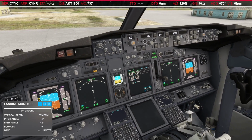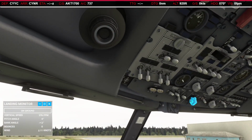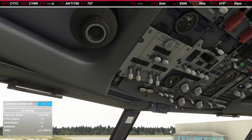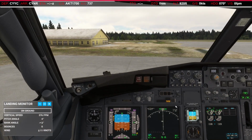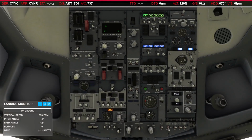Alright, so we've taxied in. Because we don't have any power, I'm going to go ahead and start the APU. I don't even know if we've got any services here, for God's sakes. But before I turn off the engine, we'll do that. And then I'll see what my score looks like and all that.